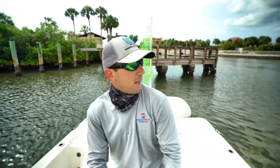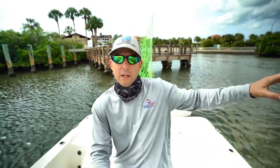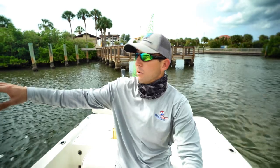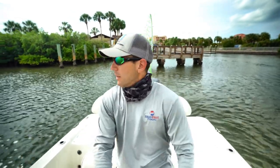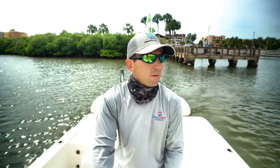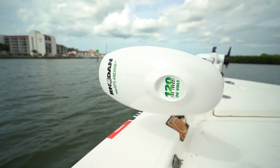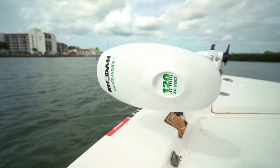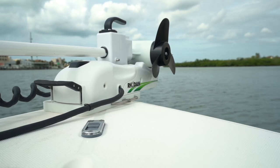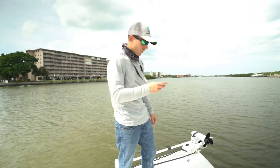There's a lot of oysters and mangroves over here, so I think we'll go get bait because we're right here, and then we'll go down to the high speed area where you can open it up and do the testing. And then after that, whatever opportunity presents itself, we'll take it. Let's go ahead and play with this trolling motor.